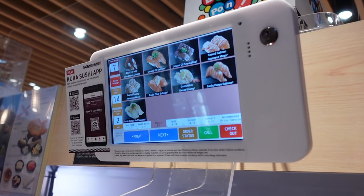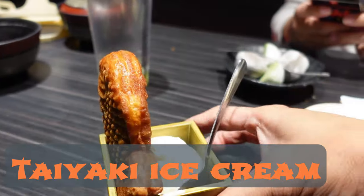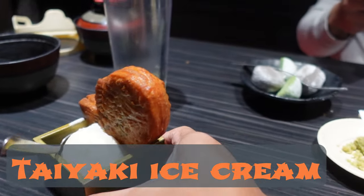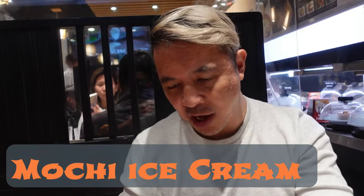I think we ran out of cartoons. Got myself taiyaki ice cream. Check it out. Ooh, looks good. Henner got his mochi ice cream. Breaking his sugar habit today, right, Henner? Yes.